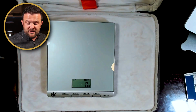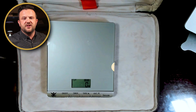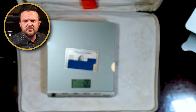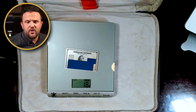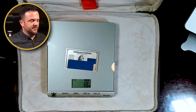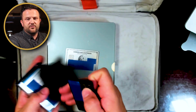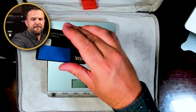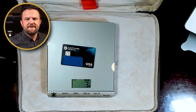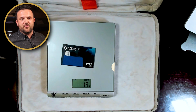All right, here's that scale. This is literally just a regular kitchen scale, and I've got it in grams. So let's see how much the card weighs. 18 grams. Okay, 18 grams. Let me break out my Sapphire Reserve here. Sapphire Reserve's weighing in at 13 grams, so a whole 5 grams heavier.